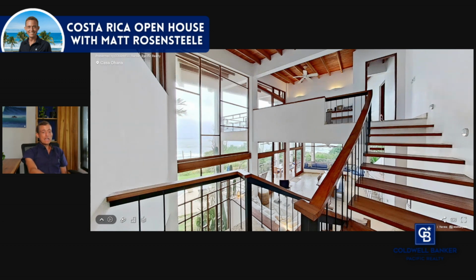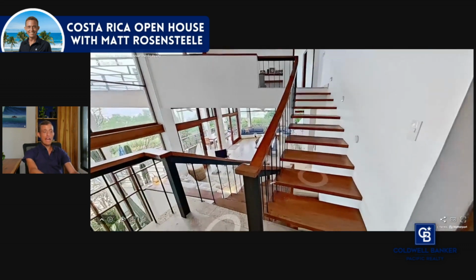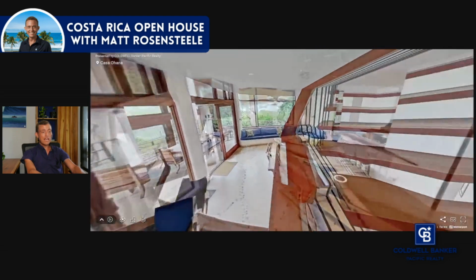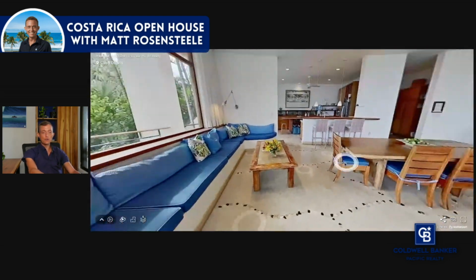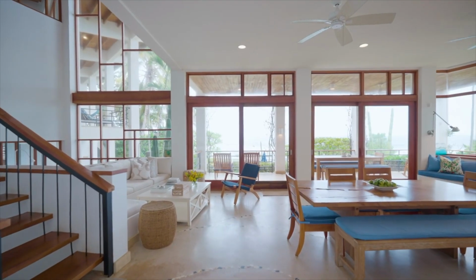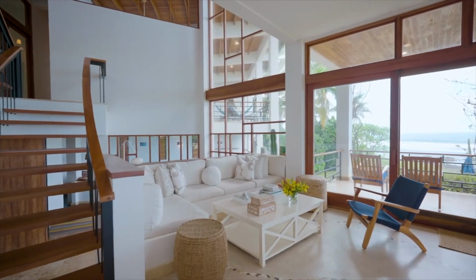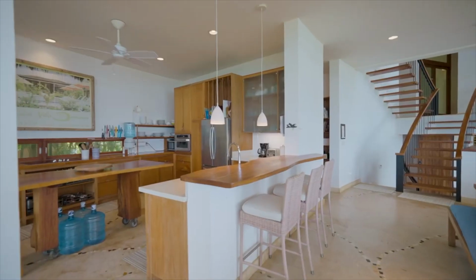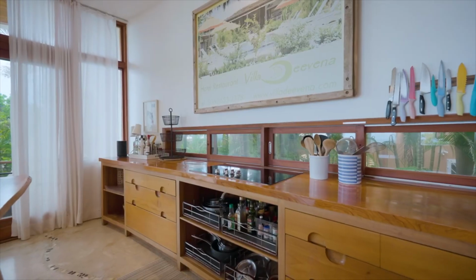Here in Casa Ohana, you can see that they created this main living space. You've got your kitchen and dining room down here. So we'll take a quick look around the room here. This is a really open space that allows air to move through and really creates that breezy, light feeling that you want in a beachfront home.